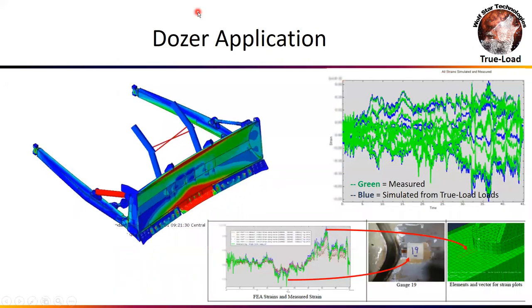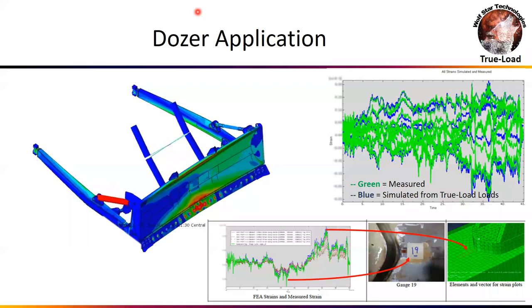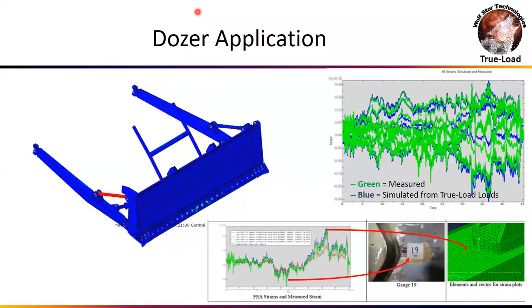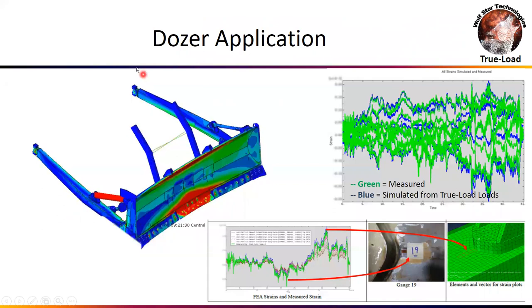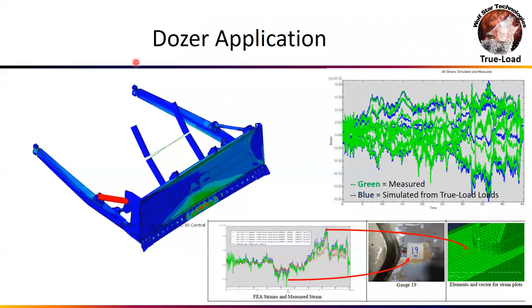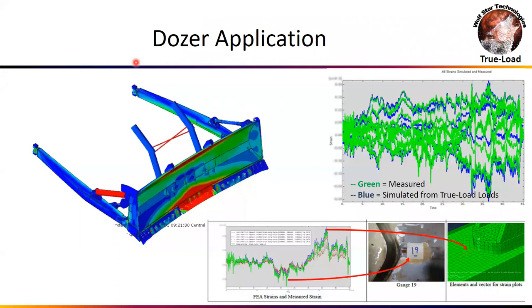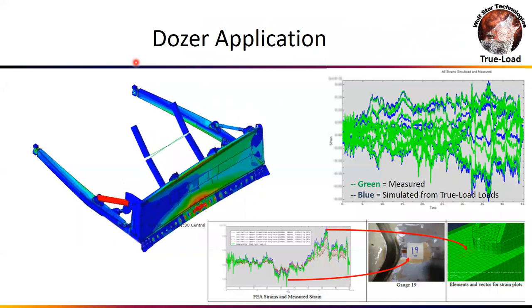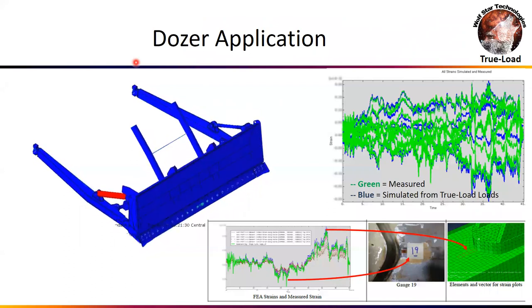So now I've got a series of customer examples here, so we're going to spend the next 15 minutes going through them. This first one here is a bulldozer. This customer had launched this bulldozer by the time I came and talked to them, but the issue they had is the analysis group couldn't match anything in the lab, and the lab couldn't match anything in the field, and everybody thought the other guy didn't know how to do their job.